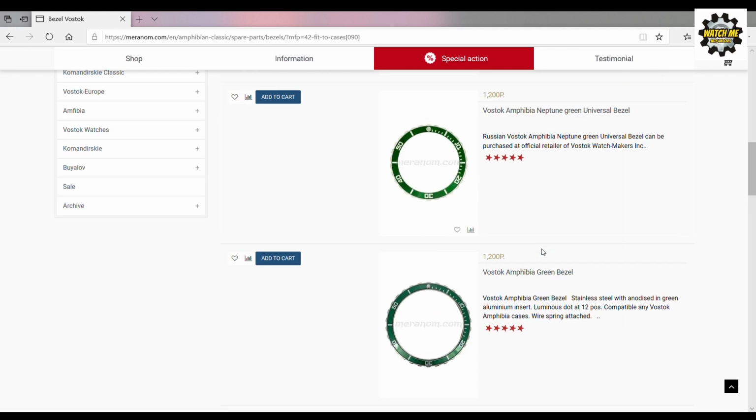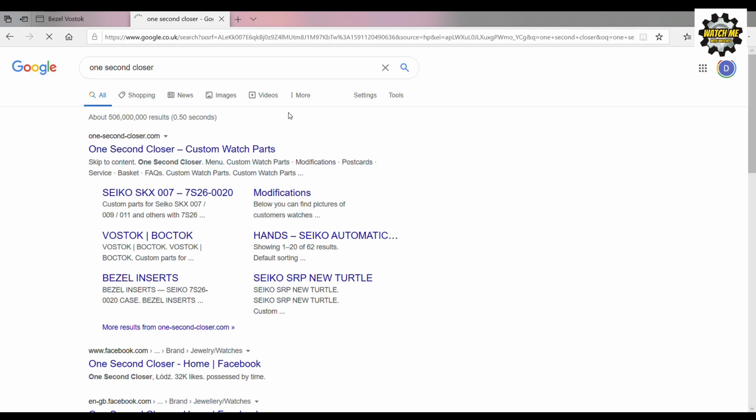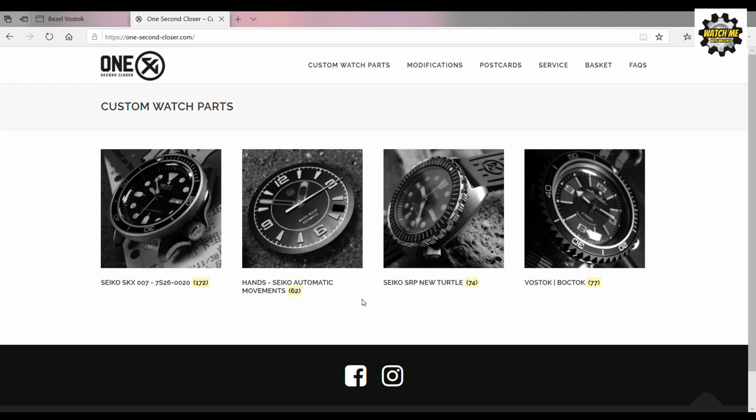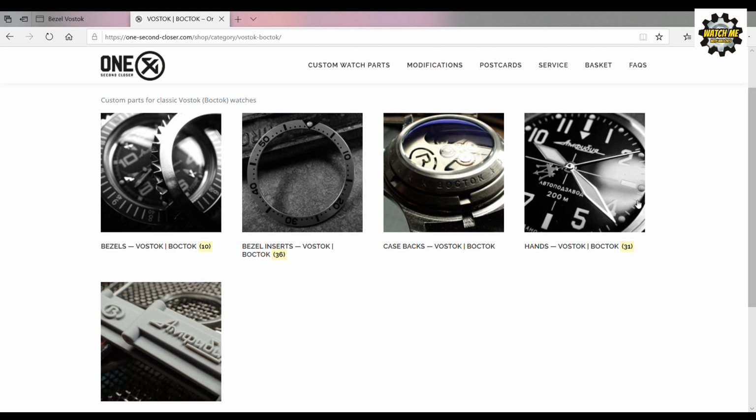But if I don't like one of those, there's another place I recommend called 1 Second Closer, and they do beautifully machined, custom made bezels, inserts and hands for Seiko and Vostok. So we focus on the Vostok. I've bought a few of their bezels, inserts and hands, and they've all fitted perfectly, zero problems. Finishing is absolutely perfect.